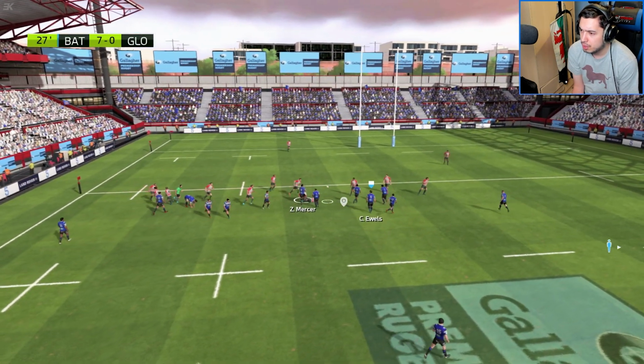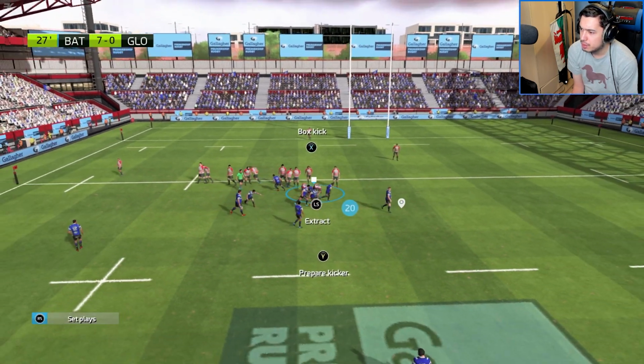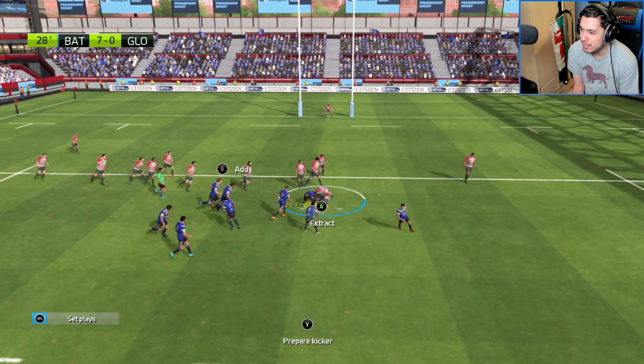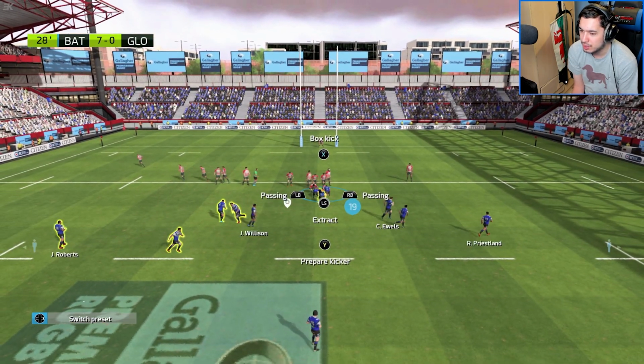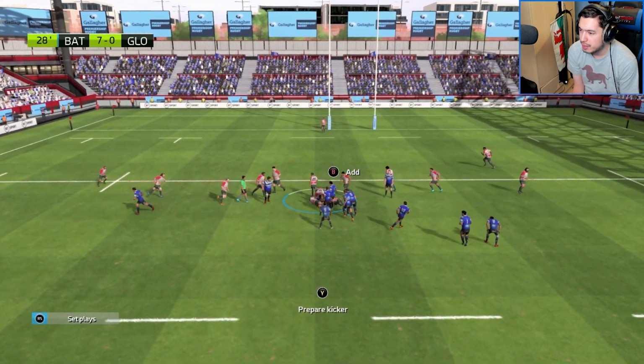Great pass. That's it, Mercer. Looks like it'll be a ruck. And they've kept possession at the back of this ruck. Well, I need players right. It's a ruck. Oh, that's a great tackle. Again, we need players right. They pile into the ruck.